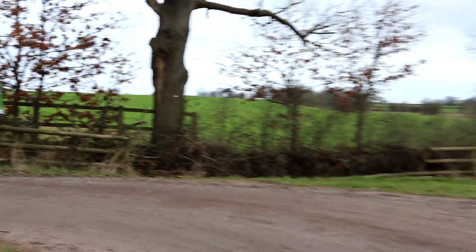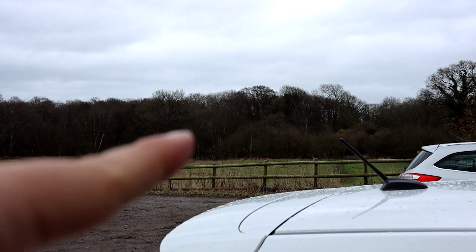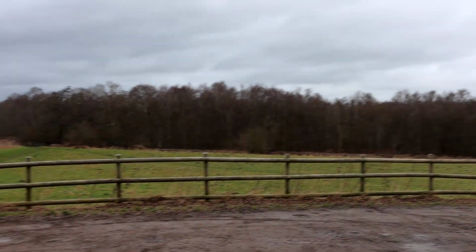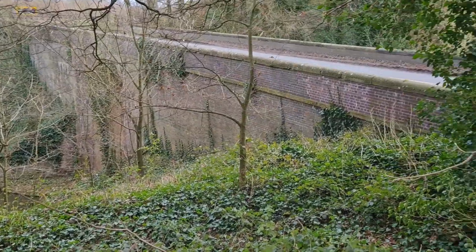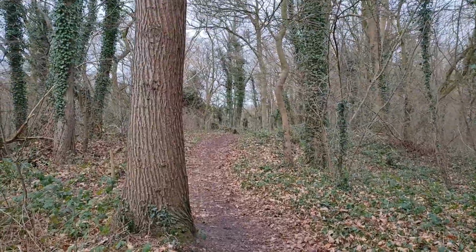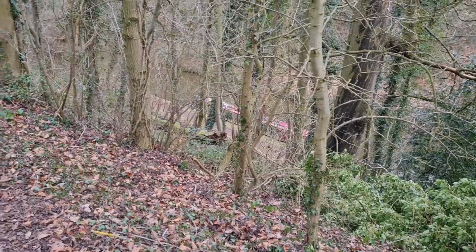At Linton Moss. The canal is just down there. And here's the canal from the nature reserve. This is by Bridge 39. And from the canal, you can't actually tell there's a public footpath up here. We'll go through here later in the video.